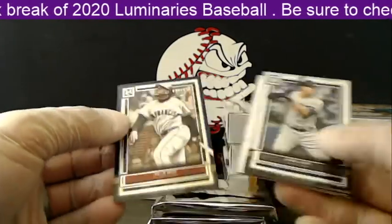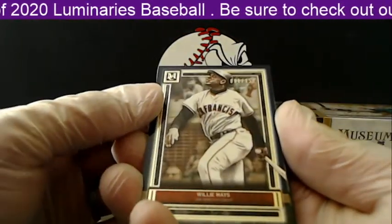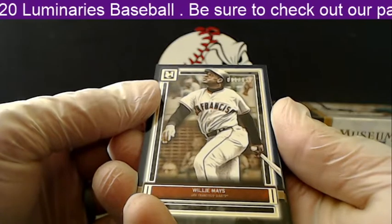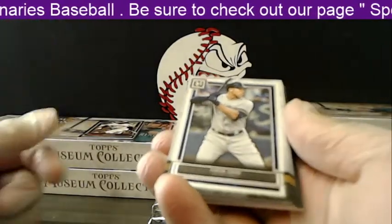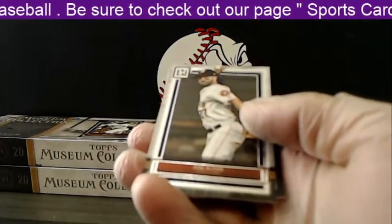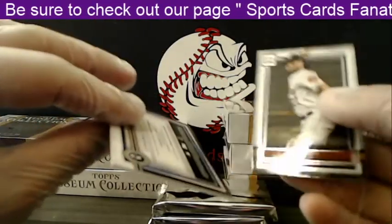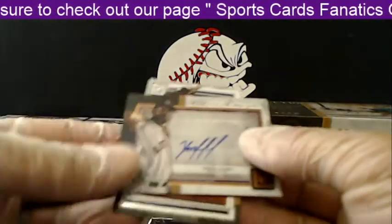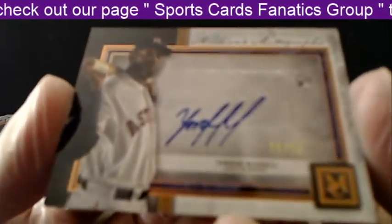And we're going to start out with a blue Willie Mays for the Giants. 91 of 150. That's going to go out to Brian H. He bought that through the group. Aaron Judge, Buster Posey, Jose Altuve. Behind Altuve, we have our first hit. Boom! For the Astros. Short print, too. 19 of 50.